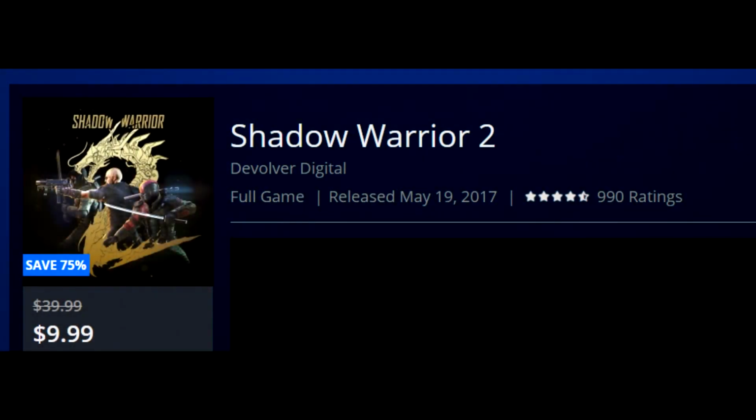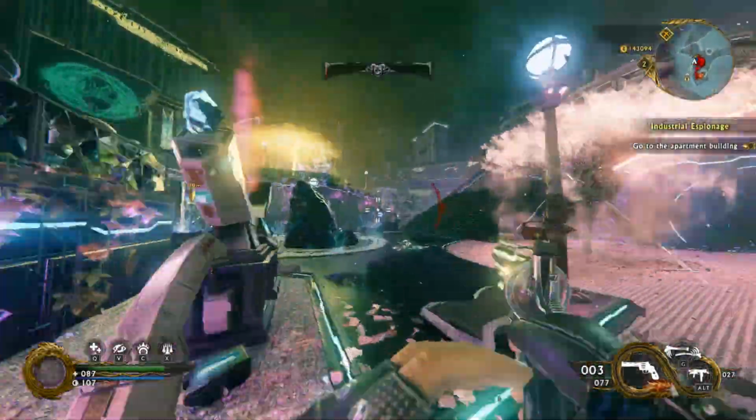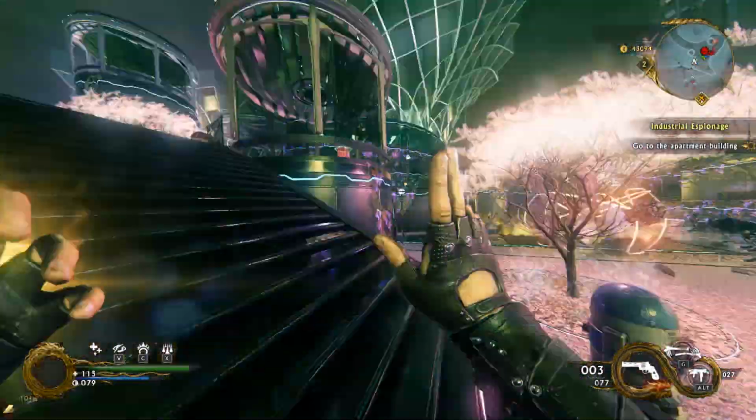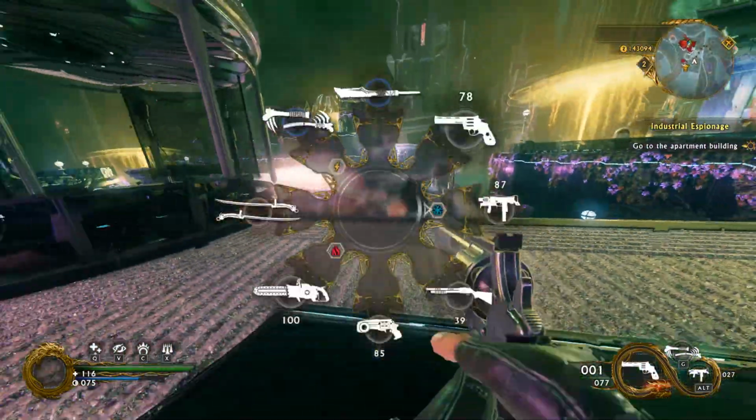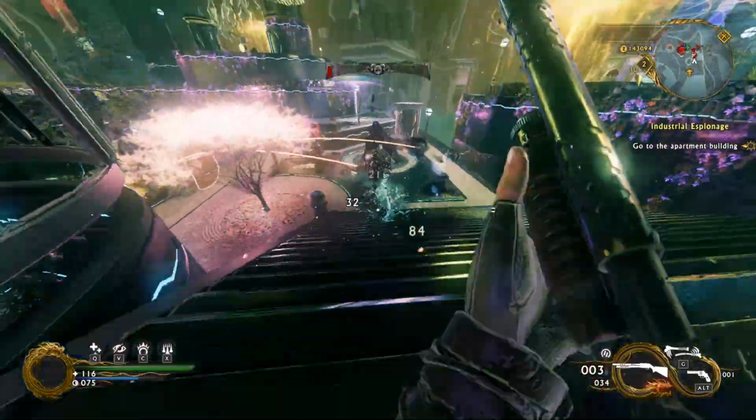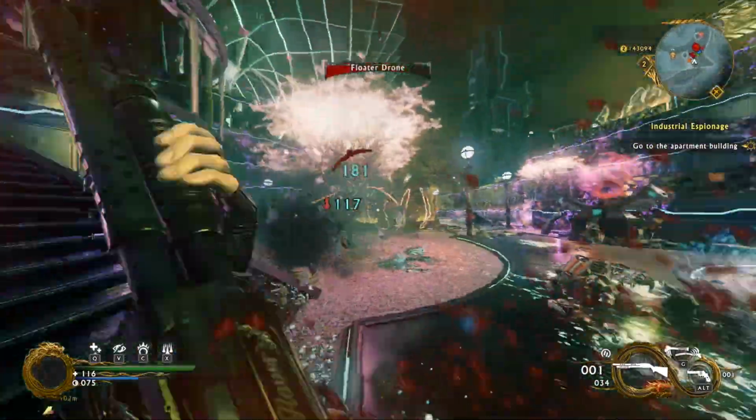Next up, we have Shadow Warrior 2, 75% off for $9.99. I was inclined to mention this given the fact that Shadow Warrior 3 just got announced. That game will be out later on, only confirmed for PC at this point, but I'm sure it'll be coming to consoles as well. If you're unfamiliar with Shadow Warrior, it is a stylish action-adventure title, and it's a game that is absolutely brutal, gory, everything like that you can think of.